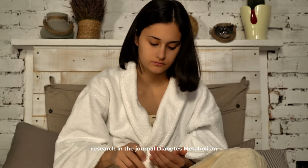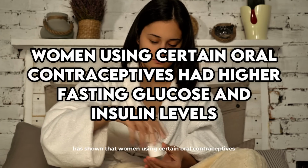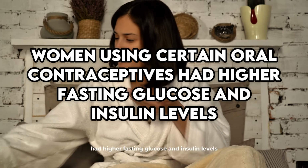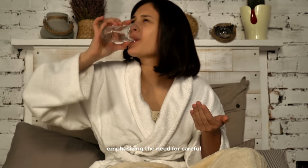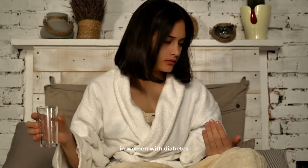Research in the journal Diabetes Metabolism Research and Reviews has shown that women using certain oral contraceptives had higher fasting glucose and insulin levels, emphasizing the need for careful selection of birth control methods in women with diabetes.